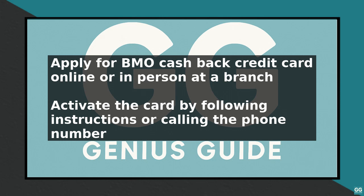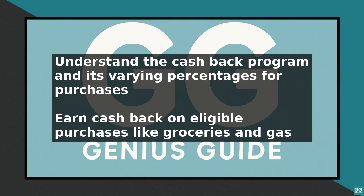Next, you need to understand how the cashback program works. The BMO cashback credit card offers a certain percentage of cash back on eligible purchases, which can vary depending on the type of purchase and the card you have. For example, you may earn 3% cash back on groceries, 2% on gas, and 1% on all other purchases.